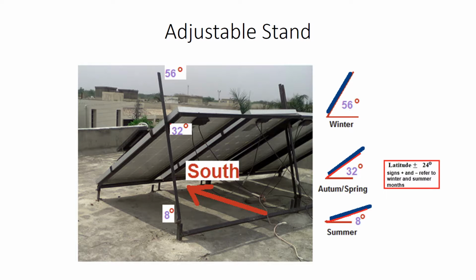So I have made this kind of an arrangement. This is hinged here, so the panel can be moved up and down. And I have three holes. One hole is here for 8 degrees, this is for 32 degrees, and there is a hole here for 56 degrees. So 4 times in a year I have to adjust. In winter months I take this up here, so it becomes more vertical, and during the summer I bring it down, so it is almost 8 degrees, almost horizontal here.